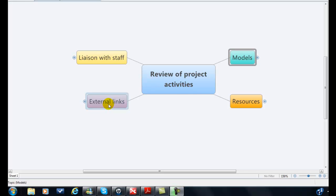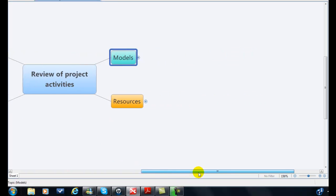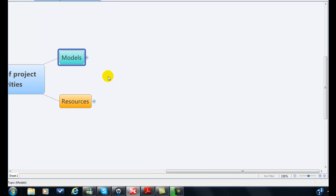outside of the university. What I'd like to do is to take each of these topics and unpack them a little, and it may be useful to start by looking at the different models of support that we have explored with the different year groups.